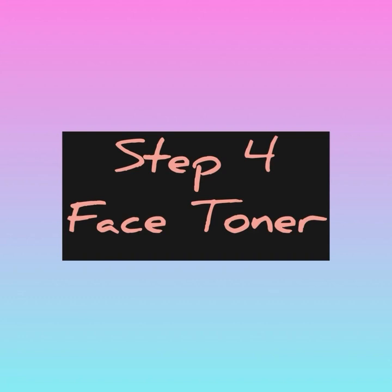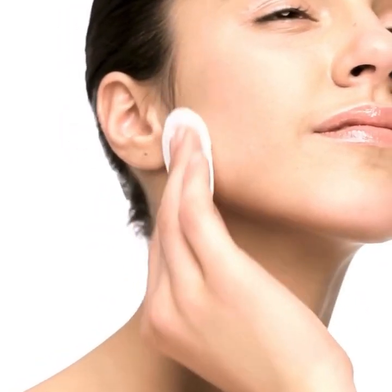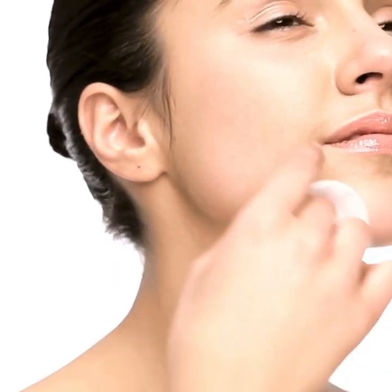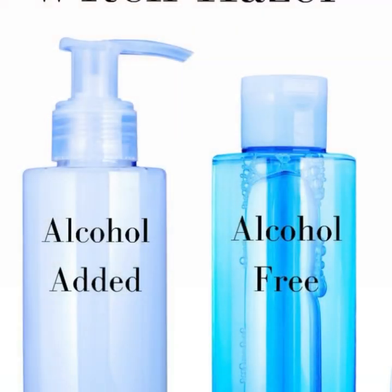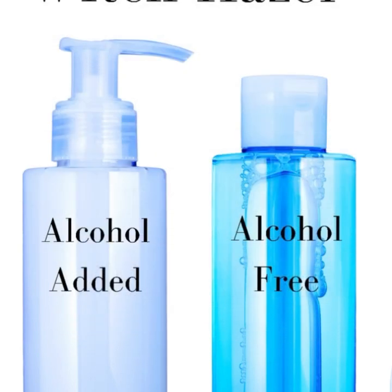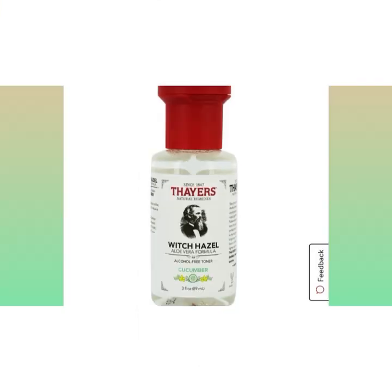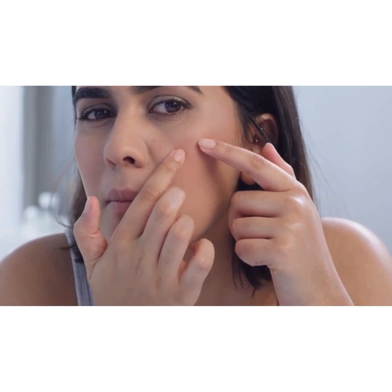Step number 4, face toner. One of the best ways to rejuvenate and restore your skin is with a good old-fashioned bottle of witch hazel. Witch hazel can come in 2 forms, either with alcohol or alcohol-free. Thayer's all-natural witch hazel is a great option for toning your skin, and you can get it at Walmart just for $6.82.